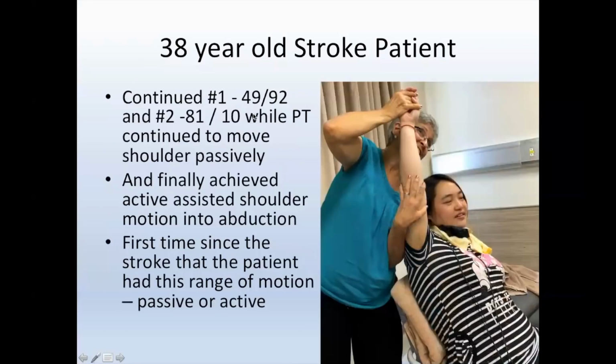So we continued with unit number 1, running 49 and 92. And Kathleen was just stunned, and so were we all, when she was able to move the patient's arm up to 180 degrees. Now the second unit is still running increased secretions in the cord to push that descending inhibition of spasticity.